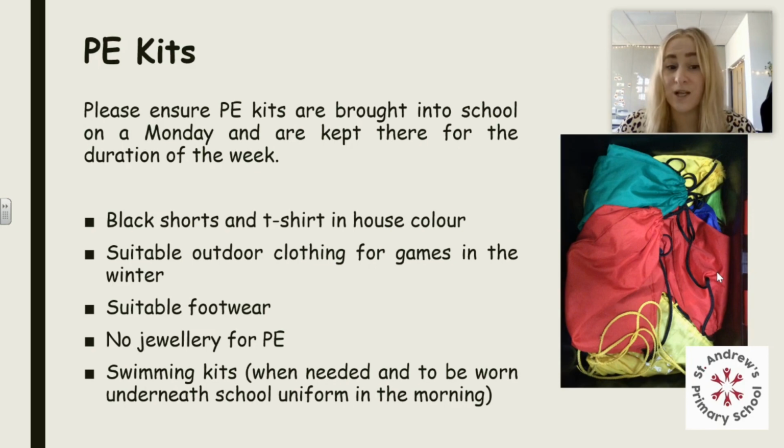We ask that children wear suitable footwear and no jewellery at all for PE. If children are taking part in swimming, we ask that they wear their swimming kits in the morning underneath their school uniform.